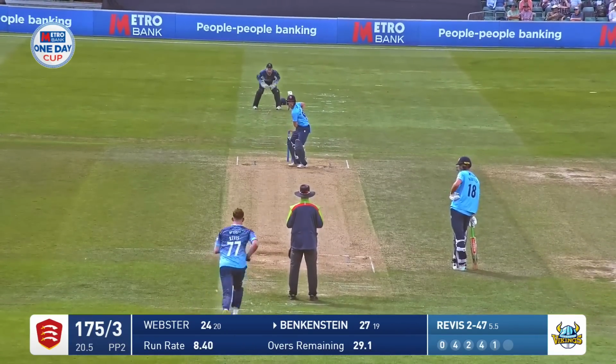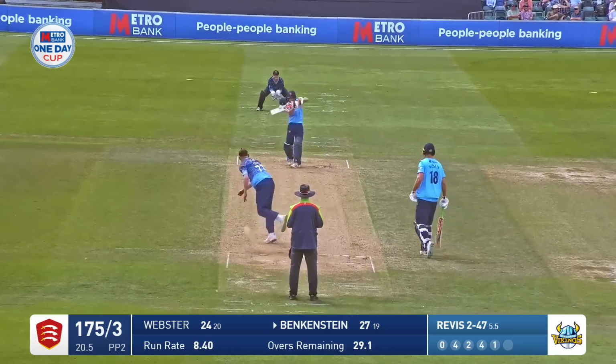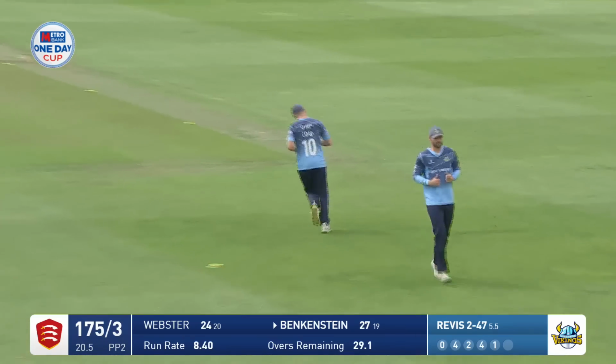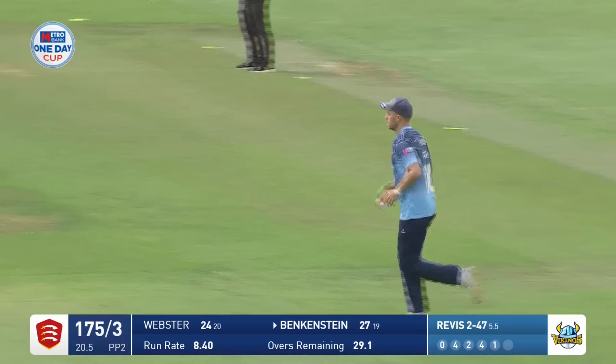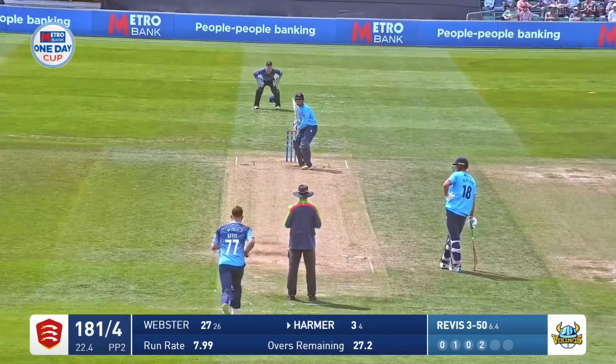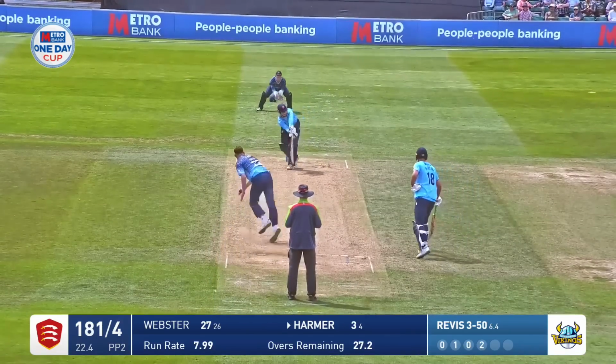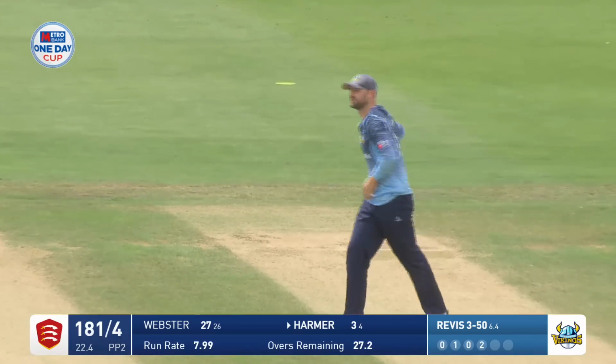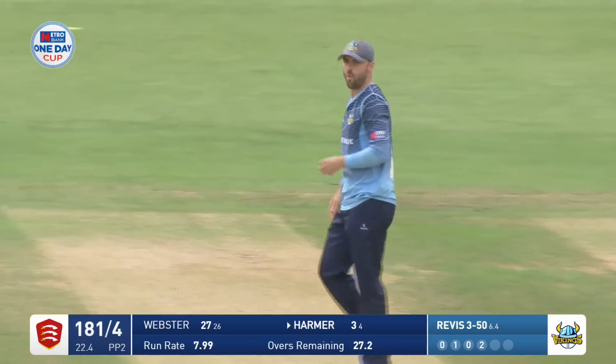Porter makes his way from the river end, right arm over, bowls. That's pulled away in the air. That should be a catch. That should be out at mid-off. It is. Yeah. Benkenstein didn't quite get hold of that one. A top edge. Moves in again. Bowls. Full. Oh, that's flicked in the air. That should be a catch, and that is out. That's short mid-wicket, and that's a full stroke from Simon Harmer.